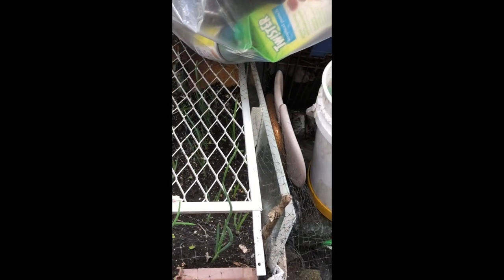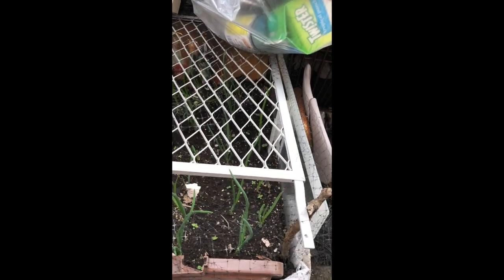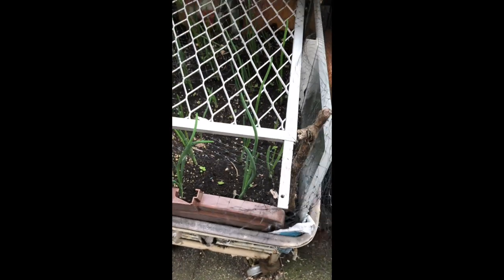This is onions, and as it gets taller, I'm gonna have to take this off and let them keep growing. But I keep the net mesh on. I don't know if you can see the mesh. Mesh is right here. Ooh, can you see the mesh? Yeah, there it is. I have to protect everything.